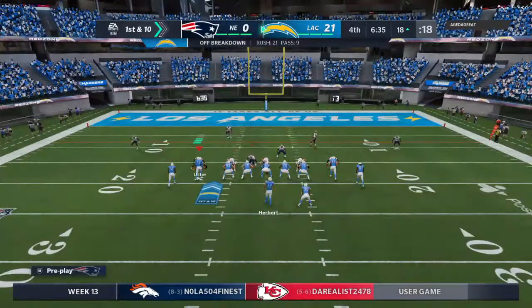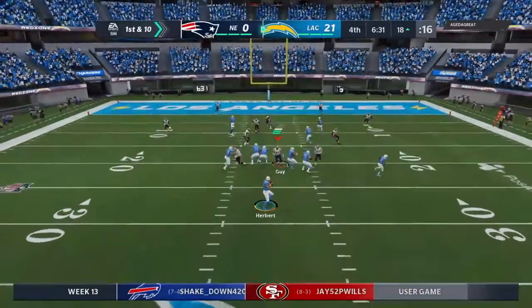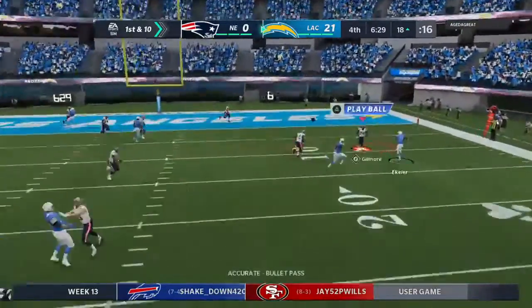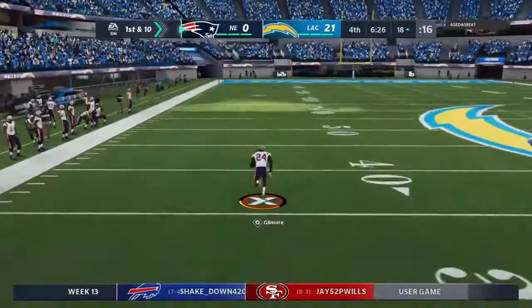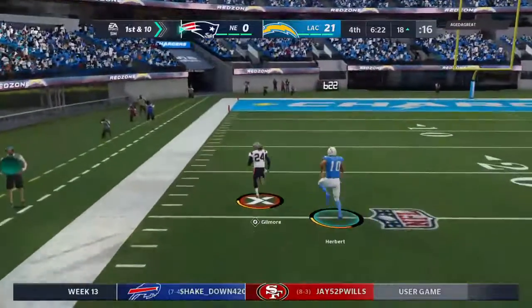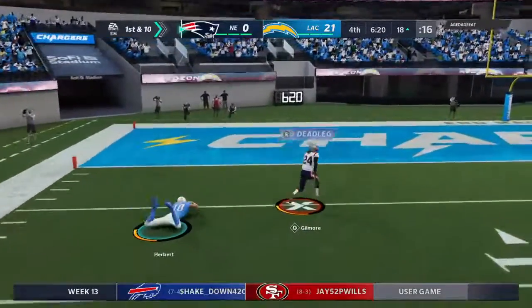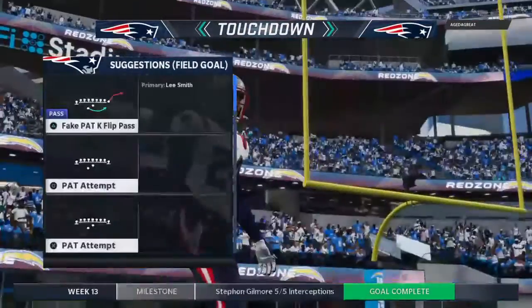1st and 10. So from inside the 20, here's 1st and 10 at the 18. From the shotgun, here's Herbert. He rifles one that's intercepted. Picked off by the All-Pro Stephon Gilmore. And nothing but daylight ahead. And he will score. Touchdown, Patriots.